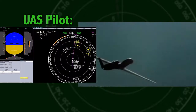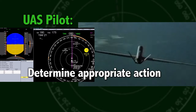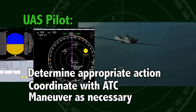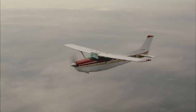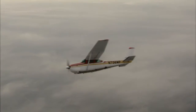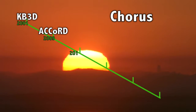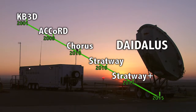The UAS pilot will use the automated guidance to determine the appropriate action and coordinate with ATC before maneuvering as necessary to maintain separation. These actions are similar to those that would be taken by the pilot of a manned aircraft who sees and avoids. At the heart of this concept is a robust self-separation algorithm that has evolved over years of design iterations and testing.